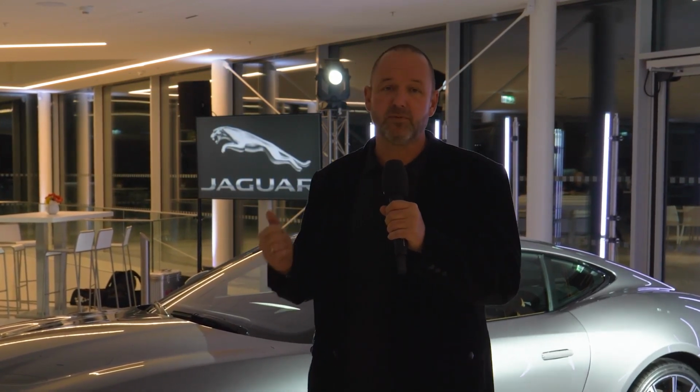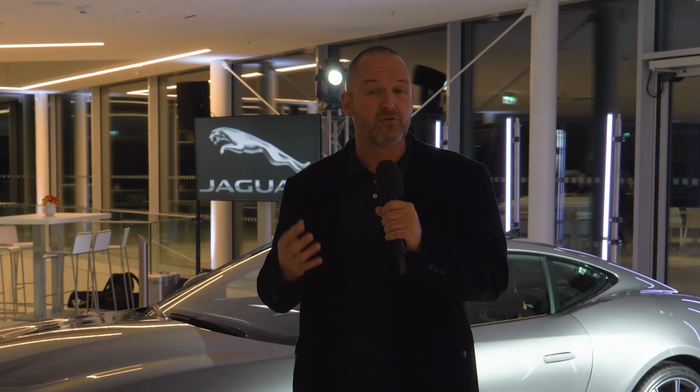I really do like what they did with the F-Type because they really sharpened the car without losing the DNA of the car. And I'm really looking forward to drive that car quite soon.